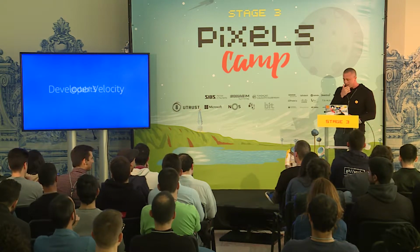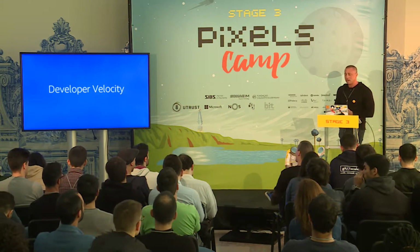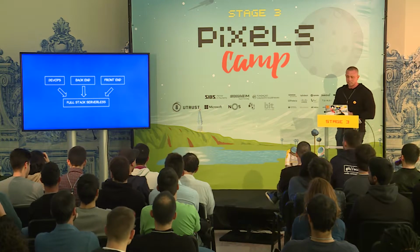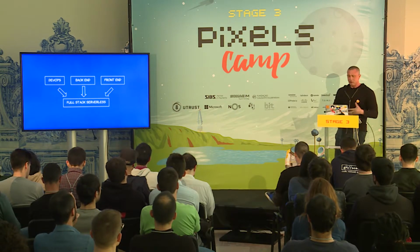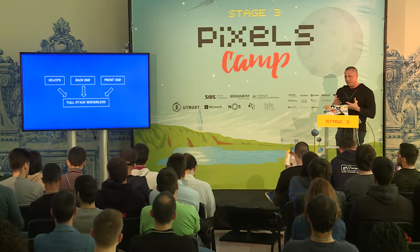So the main core of what this talk is about is developer velocity. How can we use our existing skill sets to build our applications in the most efficient manner, in the fastest way possible, with the least amount of friction? I'm going to be introducing this term that I'm calling full stack serverless. It's basically a combination of front-end, back-end, and DevOps, and it's really focused and geared towards developers in the JavaScript ecosystem, and maybe even some Python.